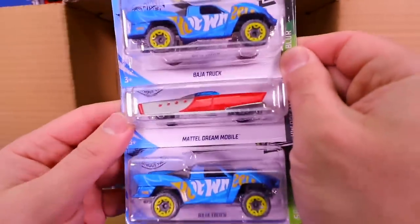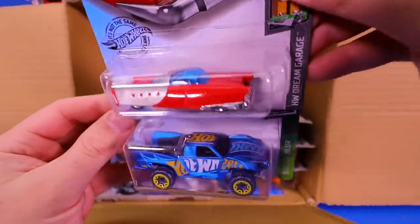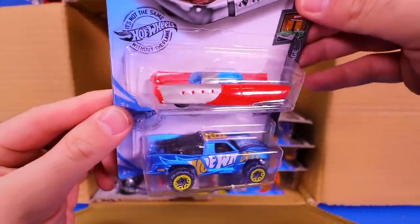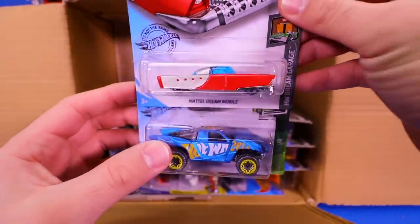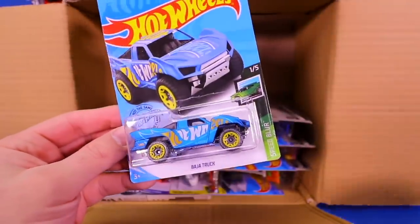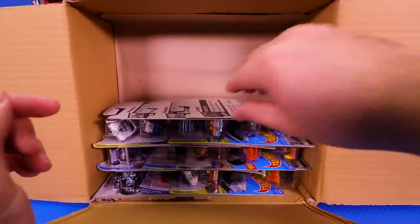I like this casting. And there is the Mattel Dreammobile. This is a brand new casting. Check that one out. We saw a lot of concept pictures of that one. Now we've got it in person. And we will open that one up on our future video. And there is the Baja Truck again, another one of those.